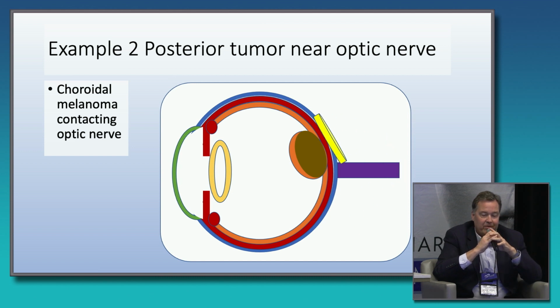Here's a diagram of a tumor that's near the nerve, the radiation dose. Go ahead, hit it. There you go. Hits the nerve just because of the placement. We can't avoid it. Next slide.